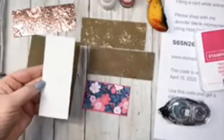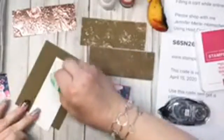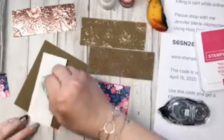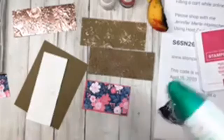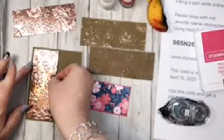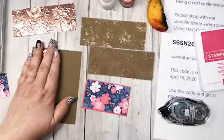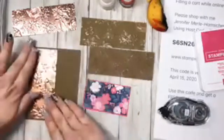And this, because, you guys, I don't wanna do dimensionals on this. I don't like using tape runner on items that have been pressure embossed because a lot of times your rips. So I'm using the regular glue, the multi-liquid glue, to adhere the emboss. And remember, you don't want to press too hard because you'll lose your embossing.